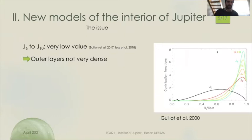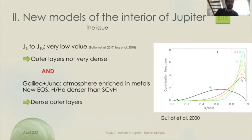Okay, so what is the issue? On this plot, you have the contribution function of the gravitational moment as a function of radius. What you see is that the higher the order of the gravitational moment, the more it is sensitive to the outer layers. What Juno measured is that J6 to J10, so high order gravitational moments, have relatively low values compared to what was expected and observed before. So what that means is that the outer layers are not very dense and less dense than what we expected.